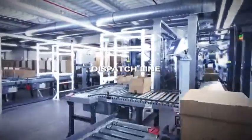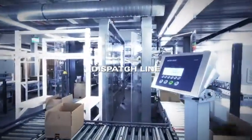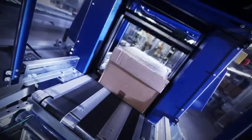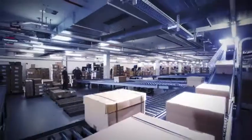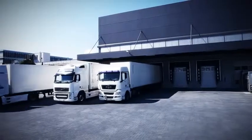Here, the cartons are weighed for a final time. Then they receive a dispatch label relevant to the respective carrier, are automatically sealed with adhesive or tie closures, and are discharged via 18 ramps and loaded into the trailers. And off they go.